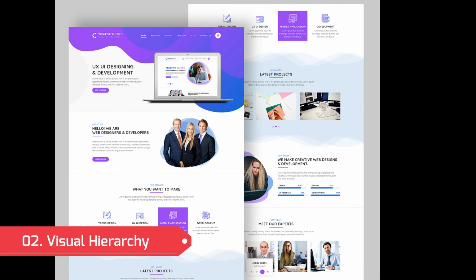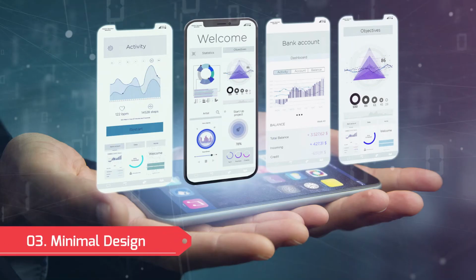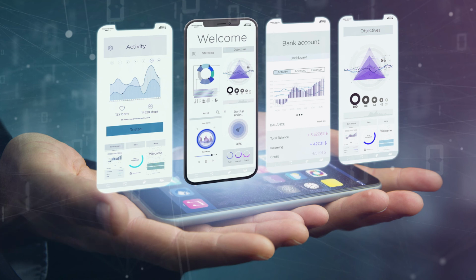Second one, establish the proper visual hierarchy. When creating content for a mobile first website, you should always make sure that the content is concise and to the point as much as possible. Third key element is keep your website minimal and simple. Simple and minimal design is always better in web design. It improves the clarity of content and focuses users' attention on what matters the most.